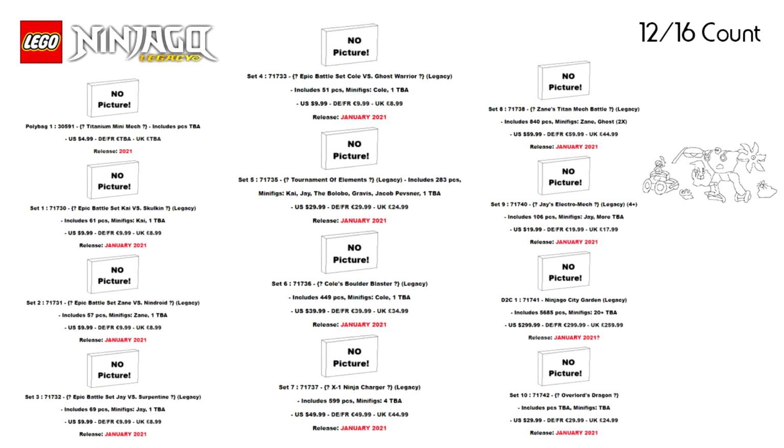Moving right along to LEGO Ninjago, we're going to start with the Legacy sets right here. We do have one polybag that was actually the first thing that we actually got information on when it came to 2021. We have set number 30591, Titanium Mini Mech. This includes pieces to be announced and will retail for $4.99, releasing sometime in 2021.